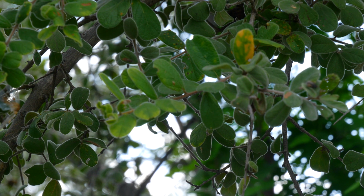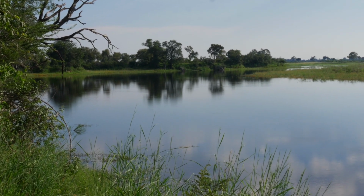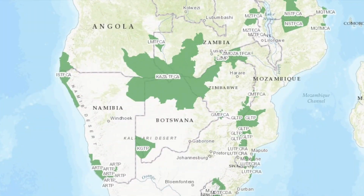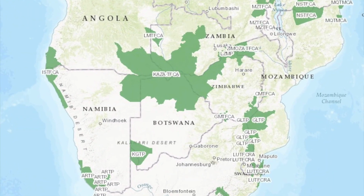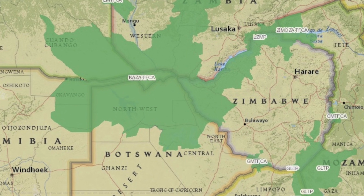There's such a beautiful tree, and this is such a beautiful area. Mudumu, it really is remarkable. I mean, this whole landscape, the Kaza region, is quite astonishing for the blend of wildlife and humans here. In the whole Kaza region, there's about 250,000 elephants and 2.5 million people living in here. So it's a very mixed, multi-use landscape. And it's really close to Victoria Falls.